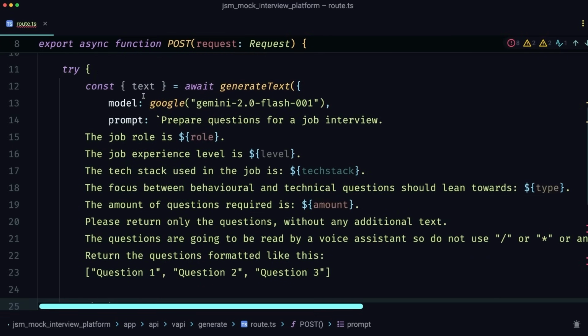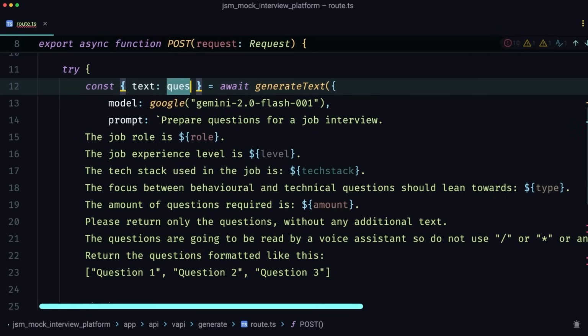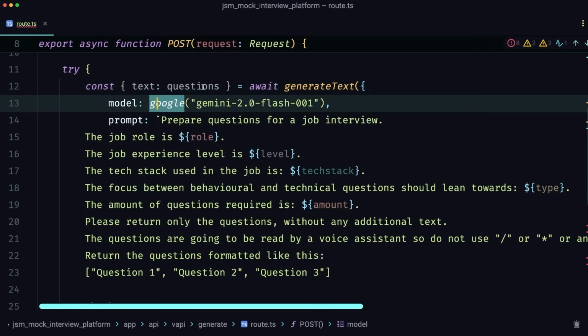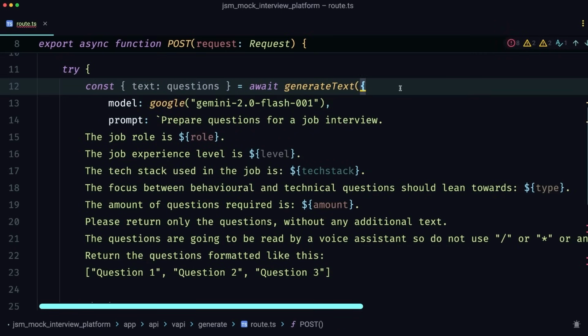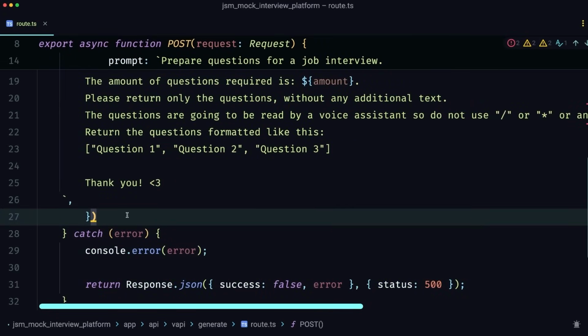Great. And now we can rename this text that we're receiving back from the AI to questions. Once we get the questions that we want our AI model to read to us, or not really read, but actually speak about them with us, we actually want to store them to the database, so the Vapi AI agent can later on use all this useful information.